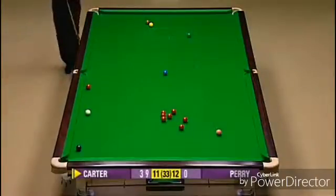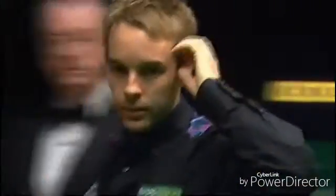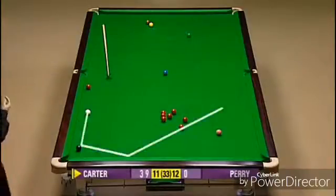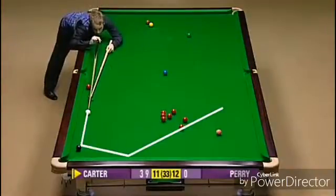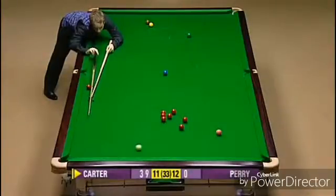Yeah, that's well played, because he knows the two reds are available into the same pocket that he's potting the black, and he can get over behind them. He's got choices. He can play around to leave those two reds. I think that's the type of shot he probably will play, as long as he misses the pink.